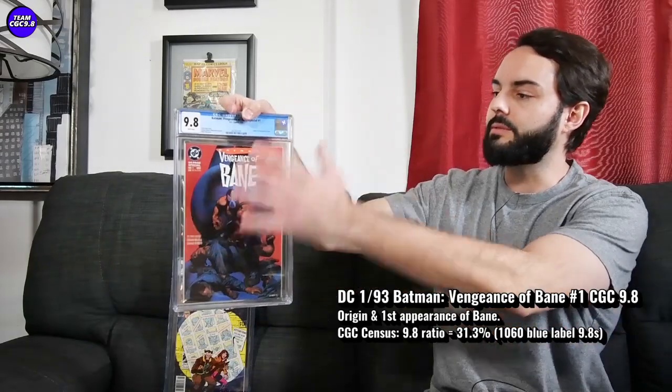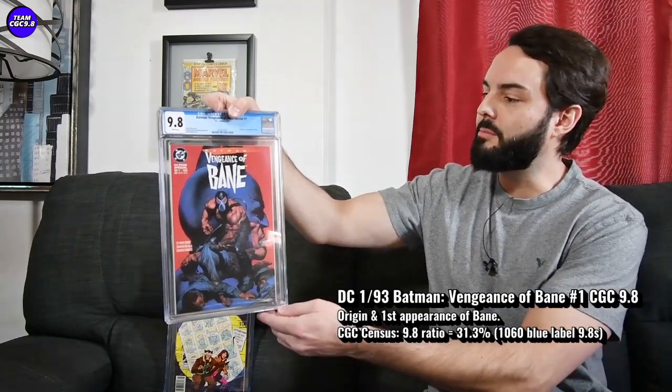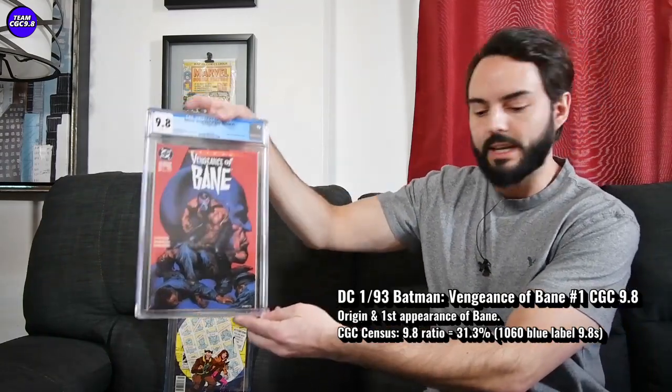So normally the fair value for this one I think is $550 to $575 right now. I think it's pretty much completely worth it if, you know, the 9.8's looking awesome, $550 let's say. For Vengeance of Bane in the 9.8 I think is a 1-2 target in 2022. And, you know, no Bane movie on the horizon, just an awesome book. Awesome first appearance if you're a Batman fan, for sure.